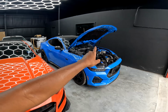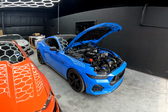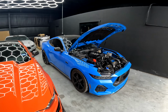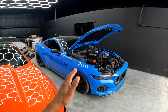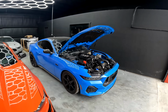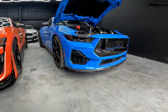Would you guys go twin turbo kit, or would you guys go Whipple, or would you guys go ESS, which some people are getting their hands on the production kits? Man, I want to get my hands on one. I want to see one. I want to ride in one. I want to drive one. I've already seen draggies and they're ridiculously fast, which is kind of why I want to get a 10R. But man, this car is clean.